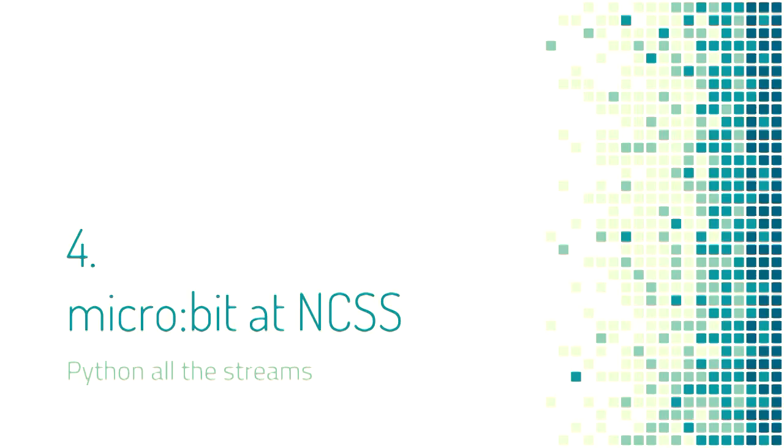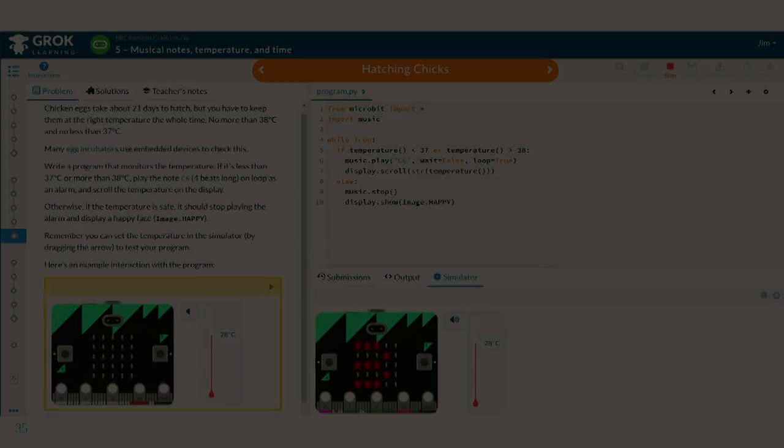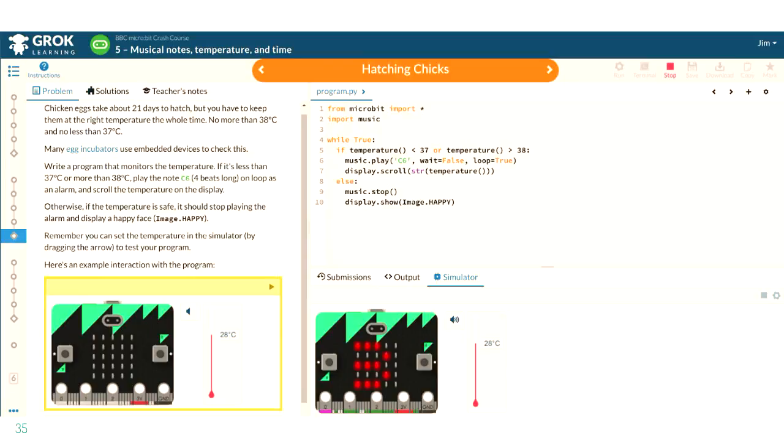One of the really good benefits of teaching MicroBit at NCSS is that we're now teaching Python across both streams, embedded, and the Python stream, which is unsurprisingly also in Python. We used the Grok Learning platform and the MicroBit notes in that, which let the tutors really engage with students as they had questions. It was far more self-paced, and it was basically a revolution that students could focus on their code and understanding the computer science components, what programming is.